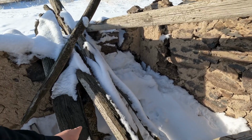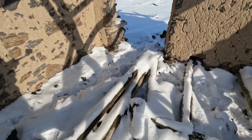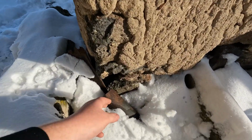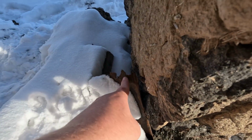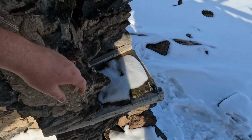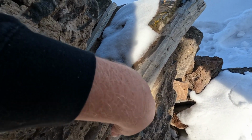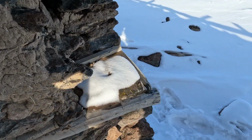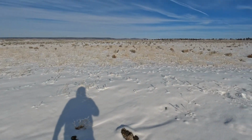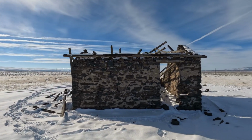I never really looked around in this corner. I think it's kind of a pack rat's nest, but anyway, lots of snow. Generally, you'd maybe be able to find a couple cans and stuff. Here's some stove pipe I'm actually stepping on. Still got the crimp. Looks just like our modern stuff we use today. This axe cut, trimmed. So cool. Just out here on the plains of the high country, Central Oregon.